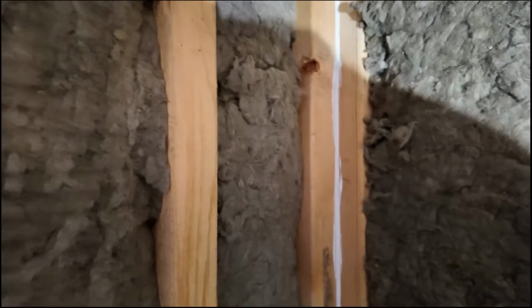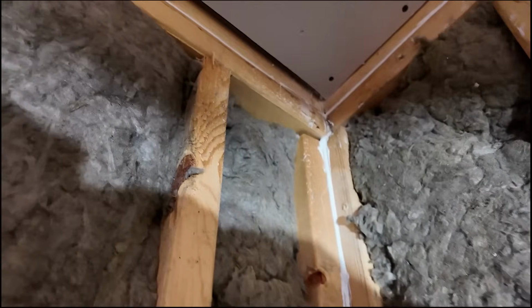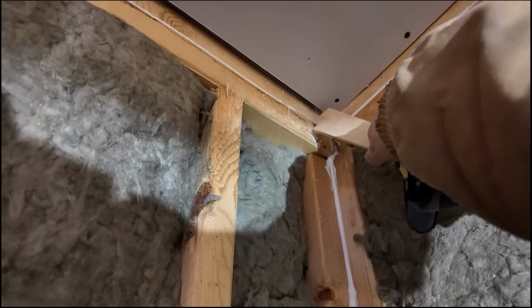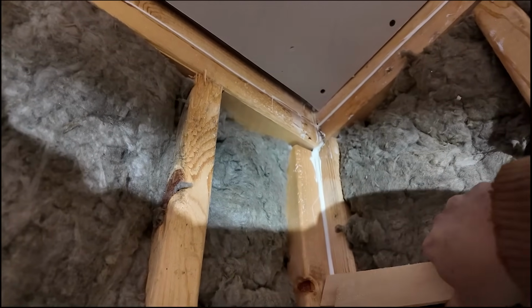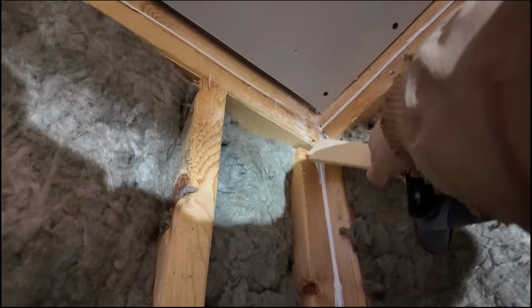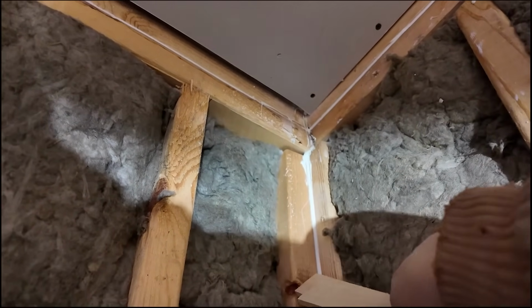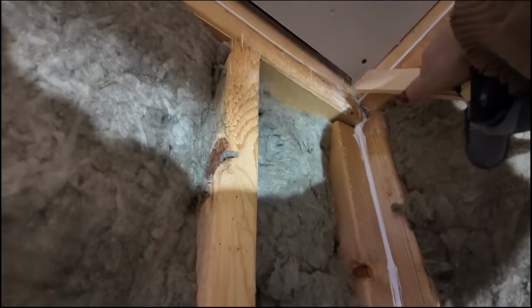So what happens is when you have a gap difference, like from here to here, you're going to put a screw here, but you're going to put a screw down like right here. And it's going to put a lot of flux right here because there's nothing behind it, and it's going to break your drywall or pop your screw out. And the same thing right here, which is the opposite.